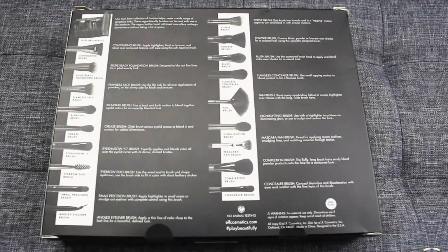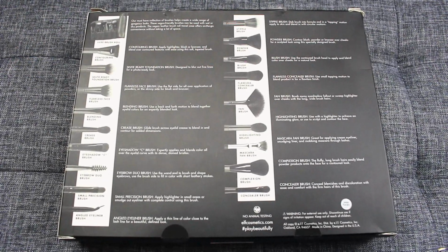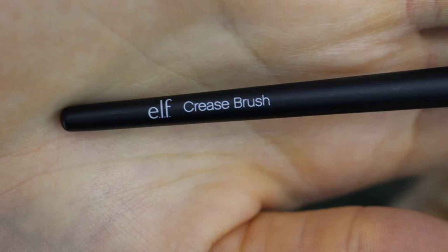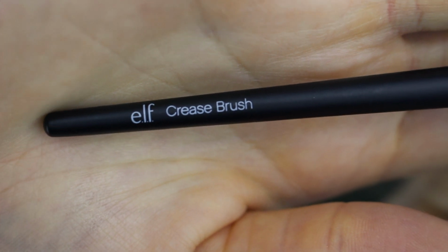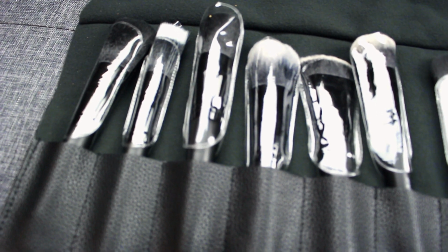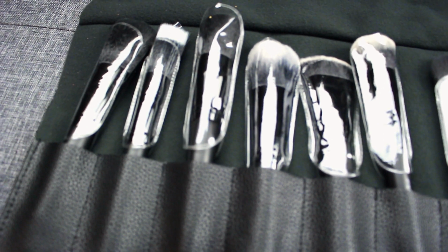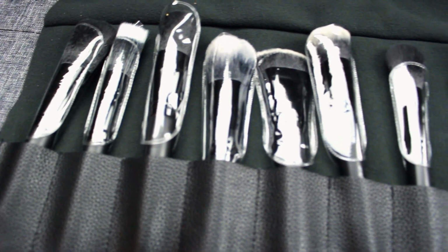The 19 brushes it comes with are the contouring brush, selfie ready foundation brush, flawless face brush, a blending brush, a crease brush, an eyeshadow C-shaped brush, an eyebrow duo brush, a small precision brush, an angled eyeliner brush, a stipple brush, a powder brush, a blush brush, try saying that one 5 times fast, a flawless concealer brush, a fan brush, a highlighting brush, a mascara fan brush, a complexion brush, and a concealer brush.